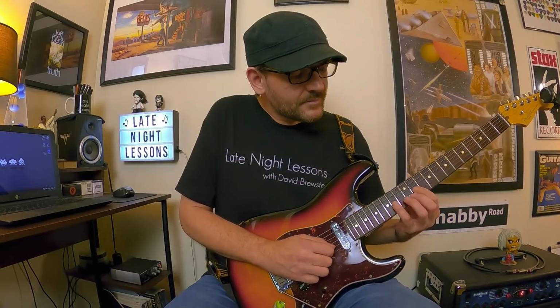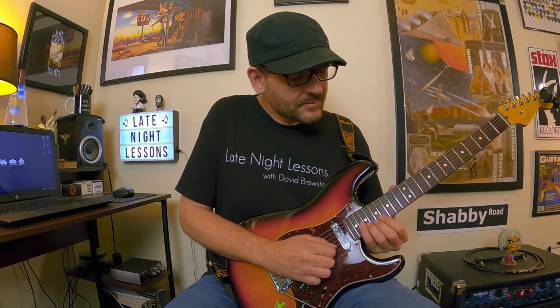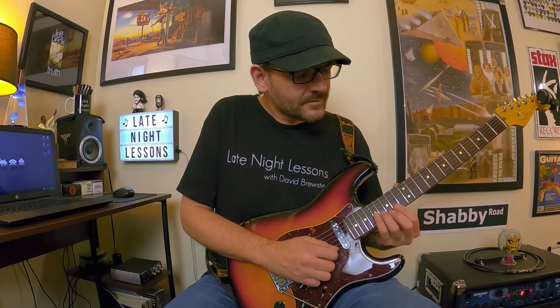And I was also weaving between those shapes and combining ascending and descending sequencing. So I was doing this. One more time right there. And that's a cool sequence to practice. It definitely weaves between those positions, and it sounds really cool.